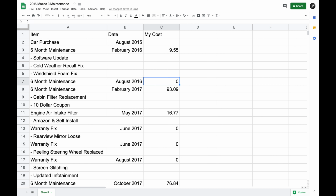Then another 6 months passed. I came to do maintenance, didn't cost me anything, was inspected just fine. Another 6 months, so now we're in February 2017.